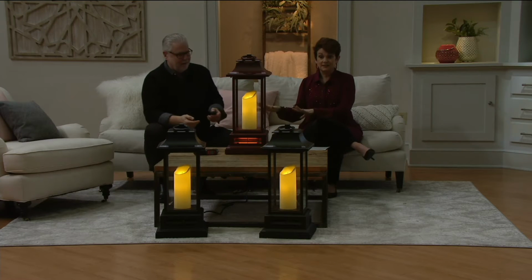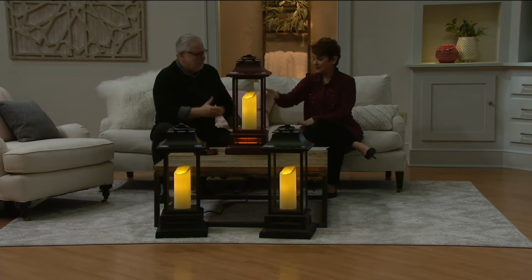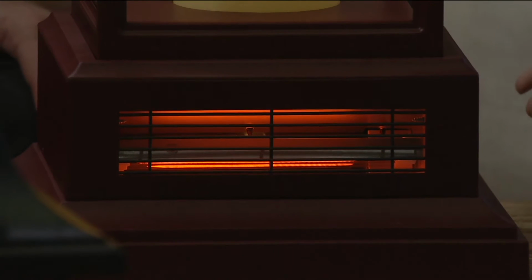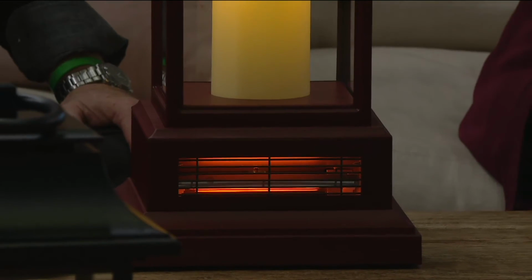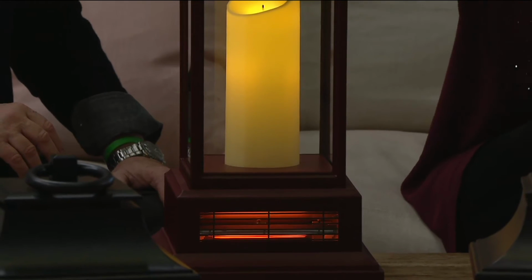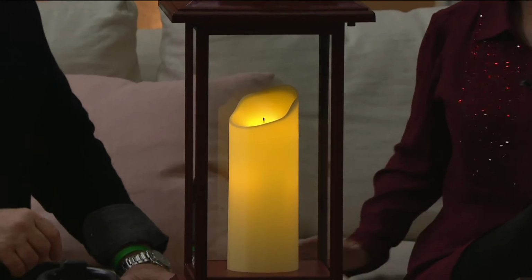Well, I'm just telling you this, Joe. If it didn't have the heat, and you had the ambient lighting, and 6 settings for the candle, and you had the largest lantern that I've ever seen at QVC. This is bigger than even the really big ones that I got this summer with the Luminara that I love. If it was $139.96, or $23.33 just for that, it's worth it. You would be like, yay!